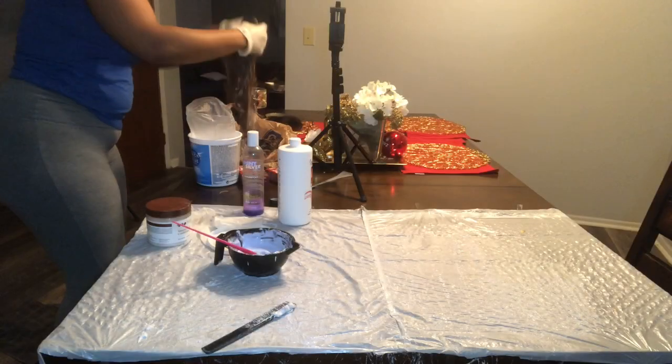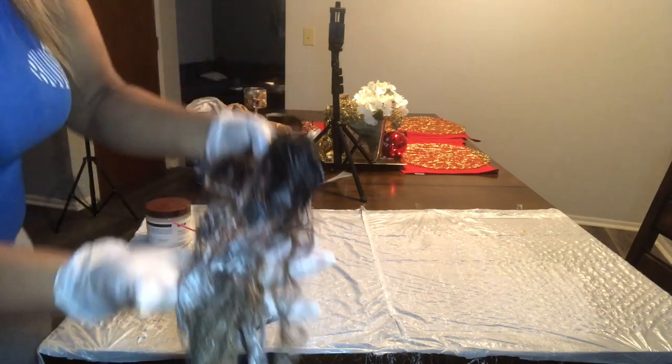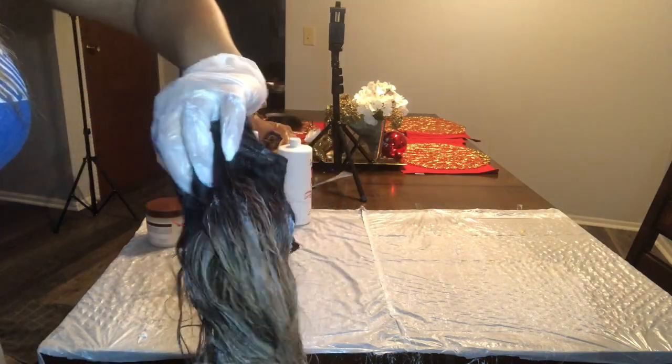And now I'm just showing you how I lighten the hair. So I lighten the hair about 3 levels and let it process for about 20 minutes. Here I'm just showing you how I lifted the frontal. So I basically took it in sections and just copied the same process that I did with the bundles, making sure not to bleach all of the hair because like I said, we want this to be gradual. We want the black to fade into the red.